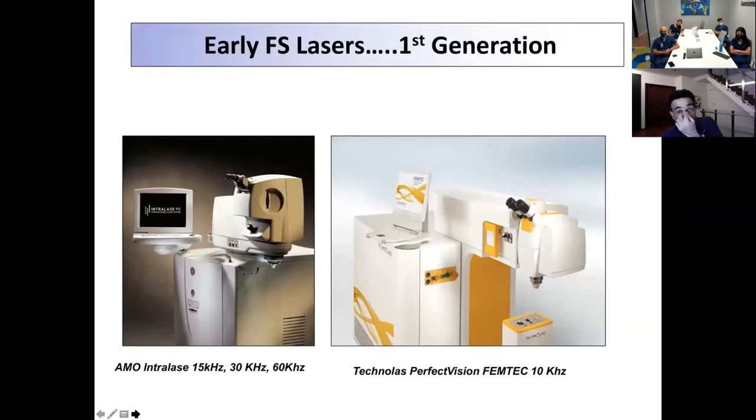So the first femtosecond lasers, or the first generation that we say, you saw the IntraLase working there, and it was 15 kilohertz, 30 kilohertz, and it was quite obvious that speed was an issue because clearly you cannot have a LASIK flap that's going to take more than a minute and a half to be created at that level of suction. So you can see with the faster lasers, the flaps were created earlier.